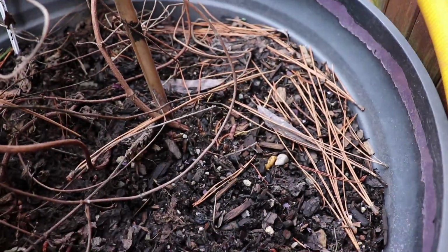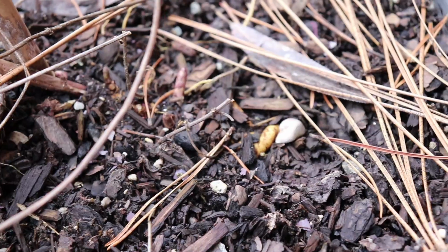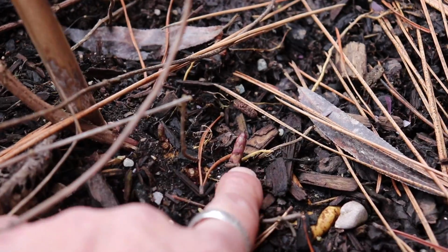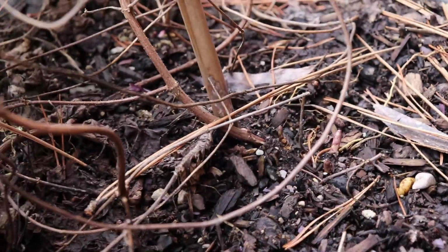Oh yeah. You can see right there at the tip of my finger. New vines coming on. So definitely need to get that cleaned up and a little mulch over the top of them.